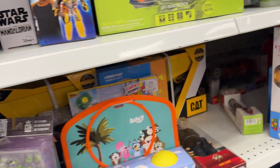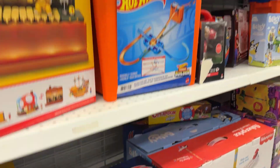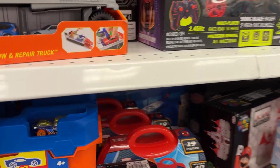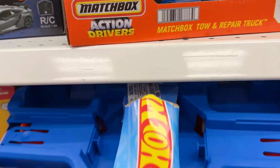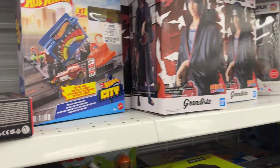I should note that people have recommended Ollie's to me, but unfortunately, I don't live in an area where Ollie's exist. There was a lot of stuff in the toy section, much of it we've already seen, but for anyone else, it'll be amazing. Even after pulling back the layers, I didn't see anything different, but it's all good. Time to head over to the checkout line.